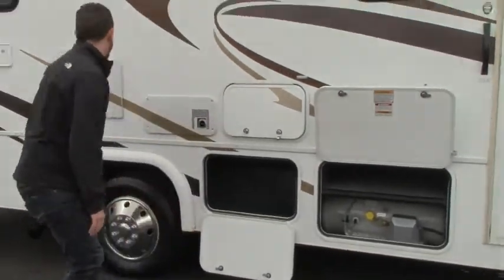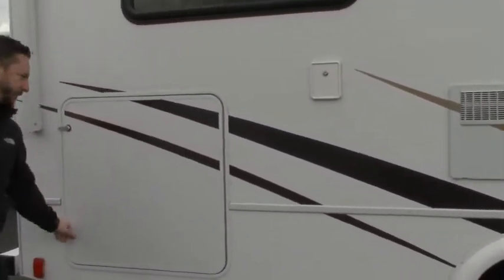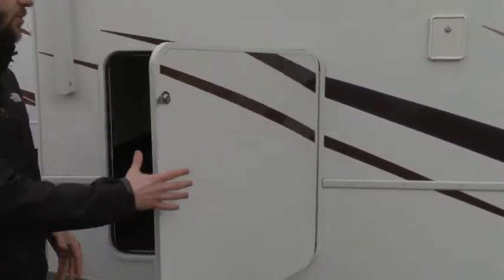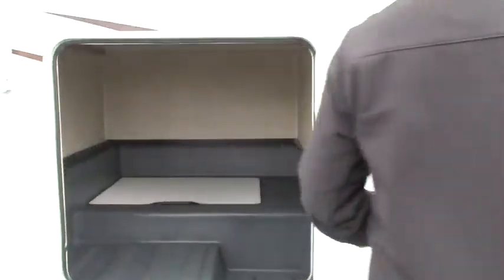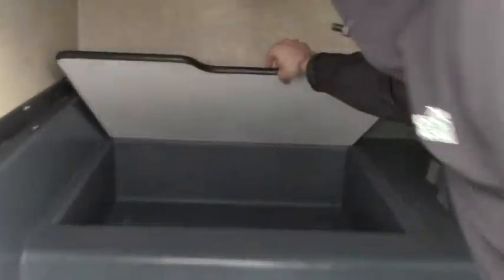It's a cool coach. Now in the back here, not to brag about the storage again, but we have a huge storage space in the back here. It's even got a trap door. We got more storage underneath there. So you can really max this coach out as far as what you can bring with you.